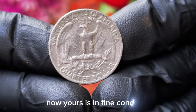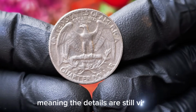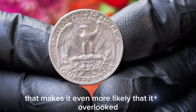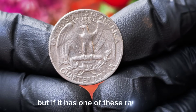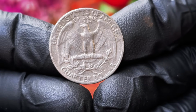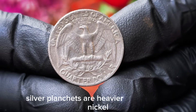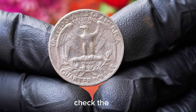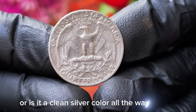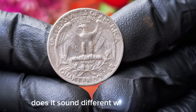Now yours is in fine condition, meaning the details are still visible, but there's wear from circulation. That makes it even more likely that it was overlooked. But if it has one of these rare traits, you're looking at a life-changing discovery. Check the weight. Silver planchets are heavier than copper-nickel. Check the rim. Does it show copper on the edge, or is it a clean silver color all the way around? Does it sound different when dropped?